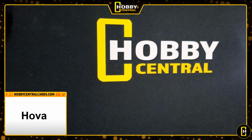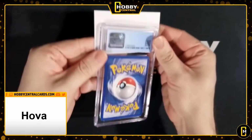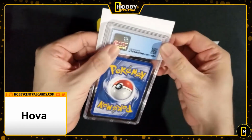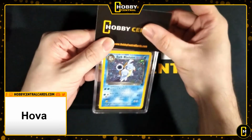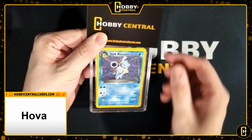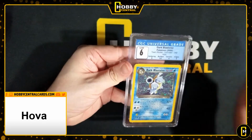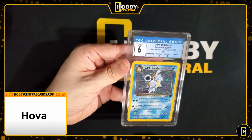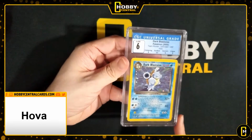Next card. Again, a Wizard of the Coast card just based on the condition of it. Another Dark Blastoise. This one has a swirl on it, and it got a 6. Centering 9, surface 5/5, corners and edges both 6s.